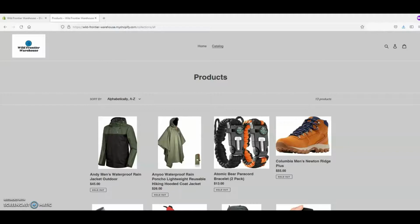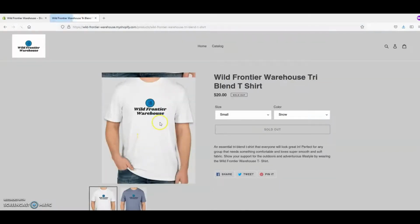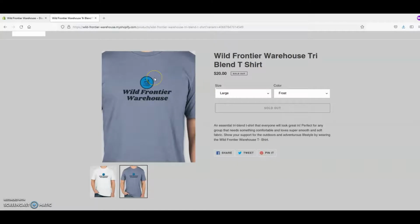So we're going to go ahead and click on the t-shirt. Okay, so we have different sizes, different colors. So let's say we wanted to have a large frost shirt. It will automatically set to the proper image.